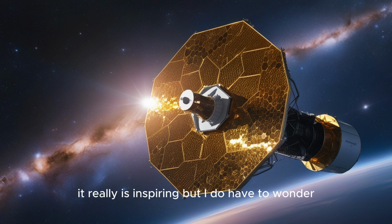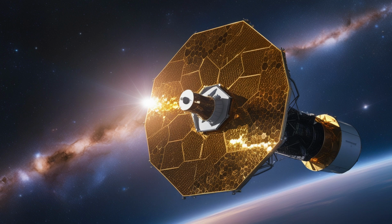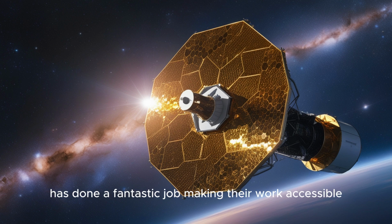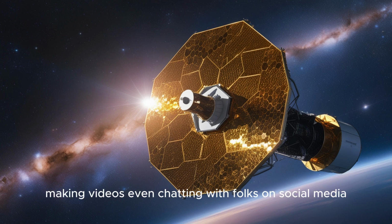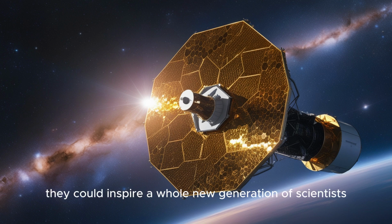But I do have to wonder, for the average person out there, someone who's not a scientist or an astronomer, how can they connect with all this? How can they share in the excitement of these discoveries? That's a really good point. And luckily, the team behind the JWST has done a fantastic job making their work accessible. Releasing those stunning images, making videos, even chatting with folks on social media. Oh yeah, their Instagram is amazing. Just those pictures alone, they could inspire a whole new generation of scientists and explorers.